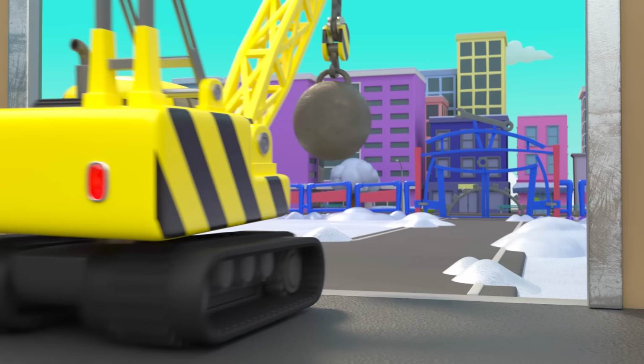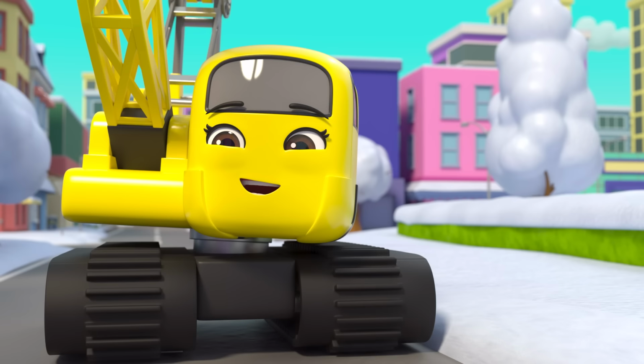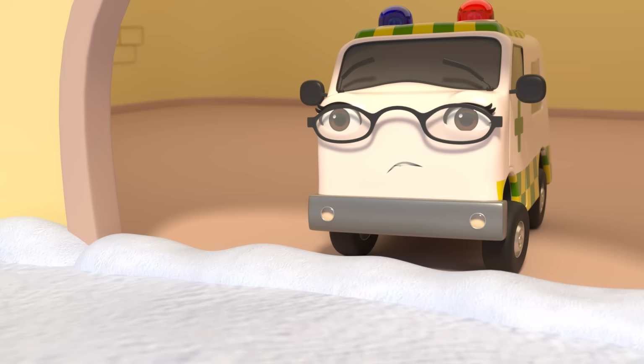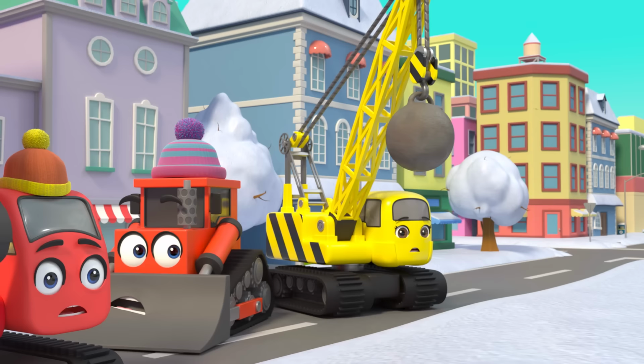Wow! It's very cold today. Dazey is a bit chilly. Everyone is having so much fun. Well, not everyone. Amber is trapped by the snow. Not to worry, the gang are here to save the day.